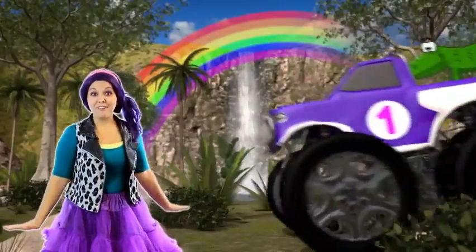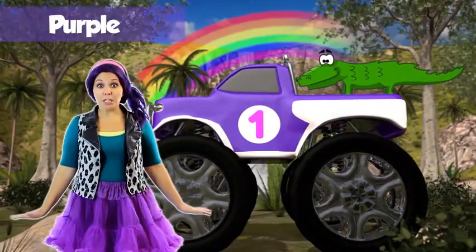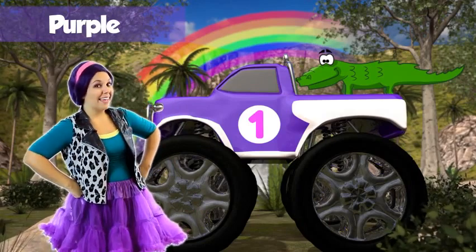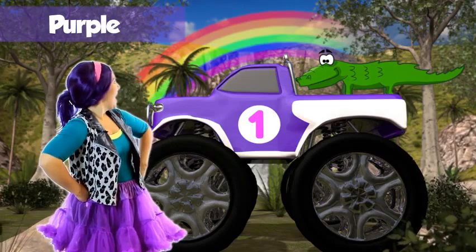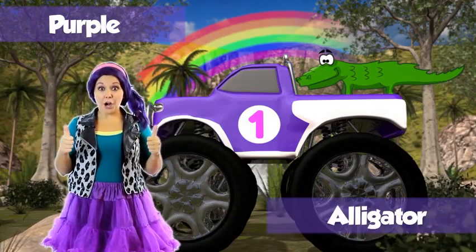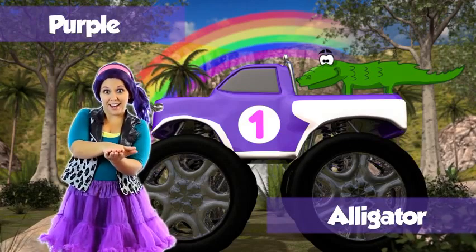Whoa, here comes our first one. It's a purple monster truck. It's purple like my hair. And do you see an animal in the back? What kind of animal is it? You got it, it's an alligator. Chomp, chomp, chomp. Everyone chomp like an alligator.